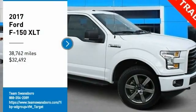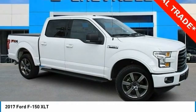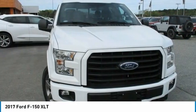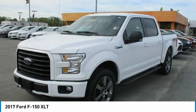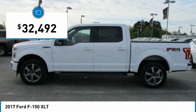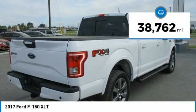Looking for the right vehicle? Check out the 2017 F-150. A Ford F-150 knows how to handle any situation. It's built to follow orders, no whining, and is priced below $35,000. This vehicle has less than 40,000 miles.